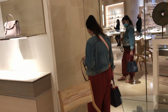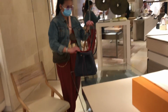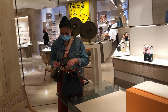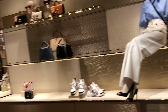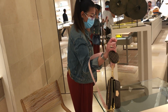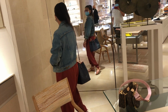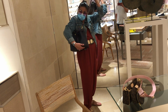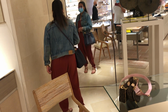This is the NEONOE bucket bag in MM size, and it is made of monogram and print leather. The leather is very soft, and the color of this is marine rouge or navy blue with a red lining. So it comes with a top handle and a long strap that is adjustable, so you can use it as a shoulder bag or as a crossbody. It has a pochette inside, but it's not removable, so it is like a divider.